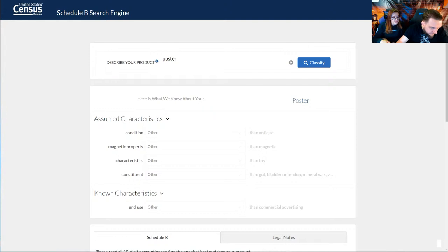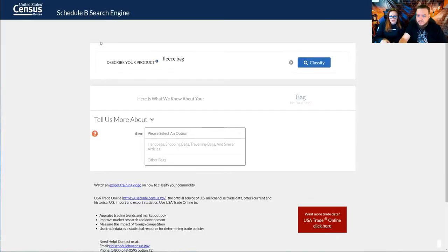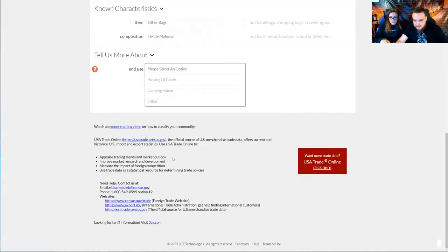Next. Let's see. A dice bag. Drawstring bag made of polar fleece and some plastic beads on the drawstring. So I don't think they'll care about the drawstrings. Fleece. Bag. I don't think that's going to work. Handbag, shopping bag, traveling bags, or similar other bags.